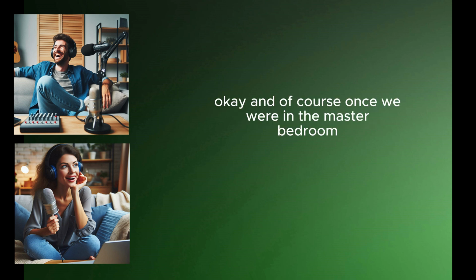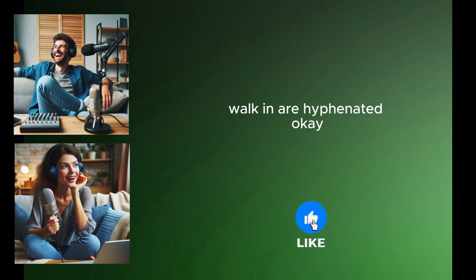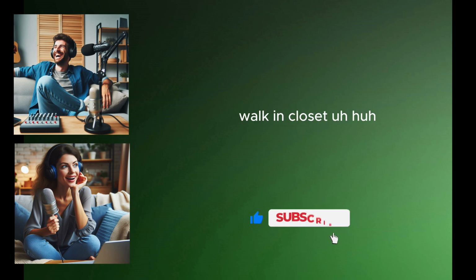Yeah. Okay. And of course, once we were in the master bedroom, we saw that they had a walk-in closet. A walk-in closet. Right, so this is very easy. I guess walk-in, you can walk into it, right? And so it's a huge closet, right? Yeah. Now, just a note on the spelling here. Walk-in is hyphenated. Okay, walk-in closet.